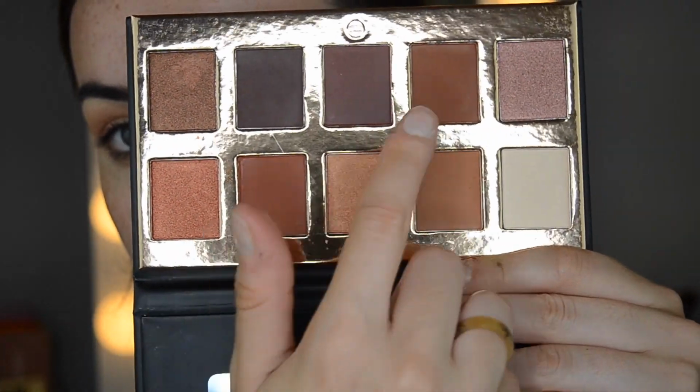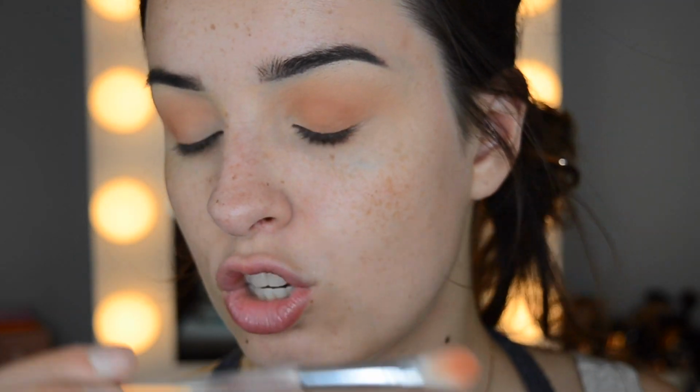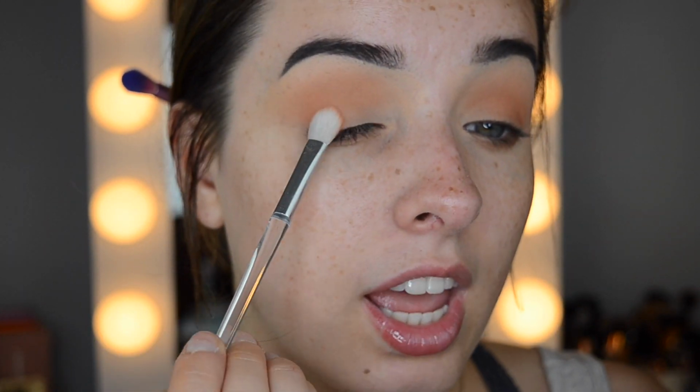And then I just went in with these two shades right here, the reddish shades, on my e.l.f. 205 brush, which I had never used before, but it's similar to a MAC 217 or Morphe M433. And I was just packing those shades on the outer corners like so, and they're blending so nicely. Again, the pigment is really, really nice. I really like it so far.